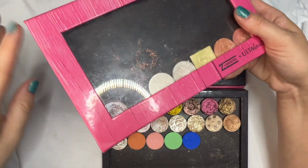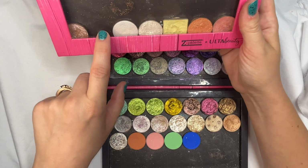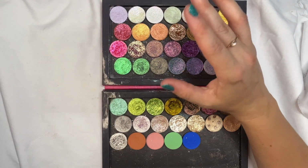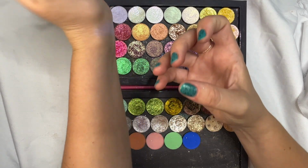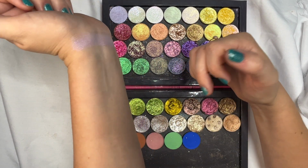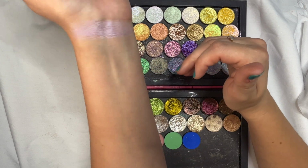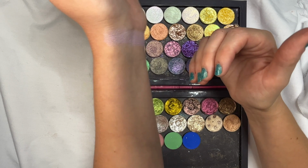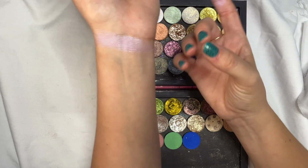I've got a little palette of a few singles that I'm planning on decluttering, and this is one of them. I just find that it has a very heavy base to it for an iridescent shadow. Even outside of the light, it pretty much looks exactly the same, and there's not a whole lot of shine happening with this one. To me, it just kind of looks a little bit dusty.